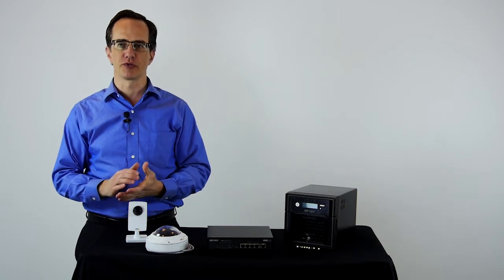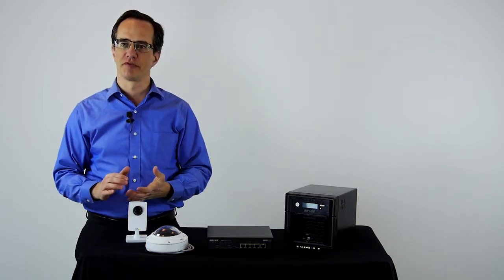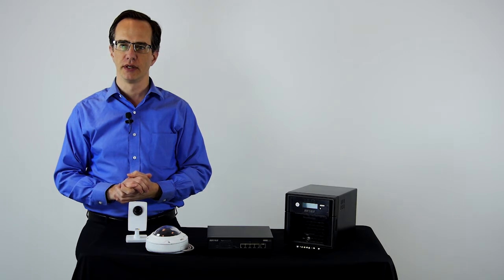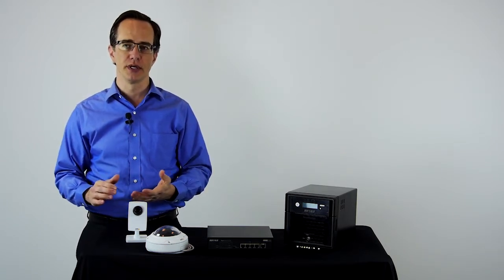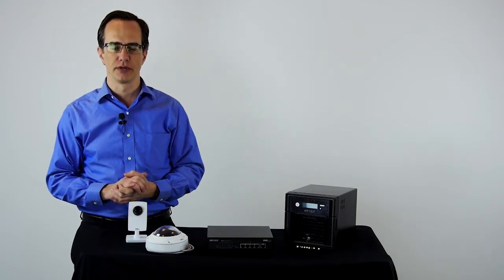First, Axis cameras for capturing images and video. Axis provides a broad selection of cameras to meet every need. From HDTV quality to 360-degree viewing or extreme lighting conditions, there is a camera to handle any situation.